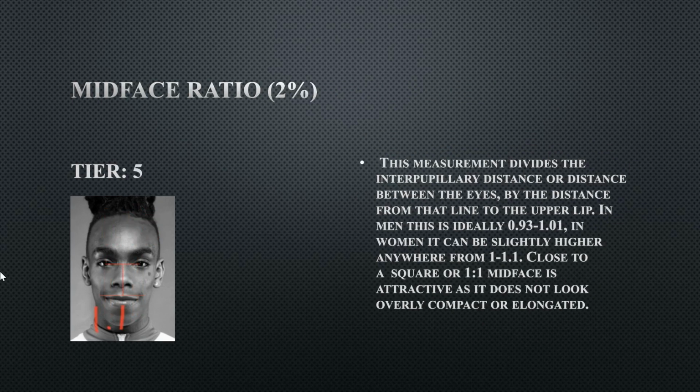His mid-face ratio is 1:1, and 1:1 isn't really bad. It's more on the feminine side, and what this means is that he has a very compact mid-face. This is the mid-face distance, the eye line all the way down to the upper lip, and you want to divide that by the pupil distance. So it gets confusing a bit, but you want it to be at least 0.93 to 1. So almost like a perfect square. And his is not quite a perfect square, because his is just a little bit more compact.